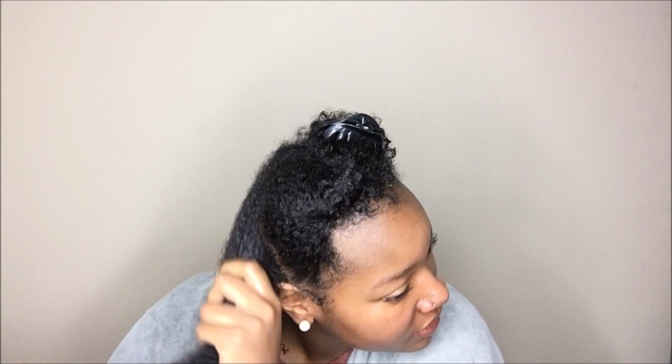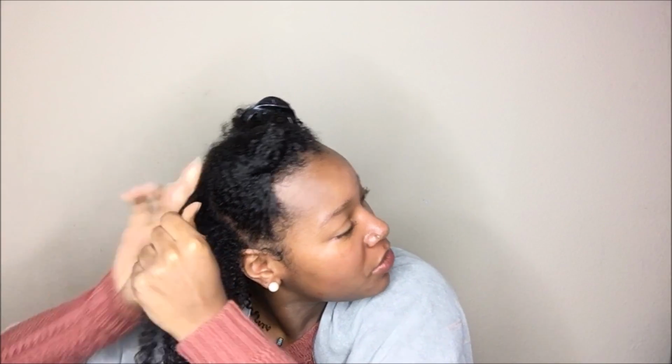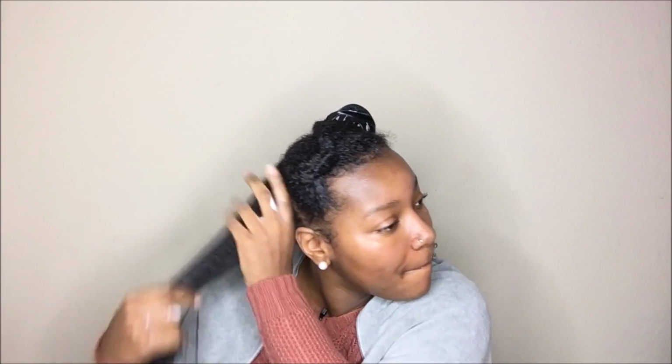It glides through my hair nicely. The slip is okay. It's not anything to brag about. It does seem like it would be able to tame my frizz though, so it may be able to be used as a one product wash and go product. Gonna go back to this section and go ahead and get started applying the curling jelly.